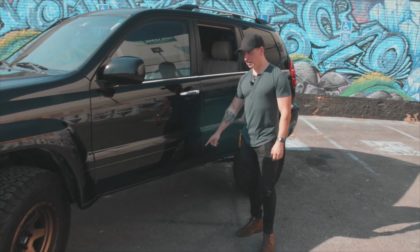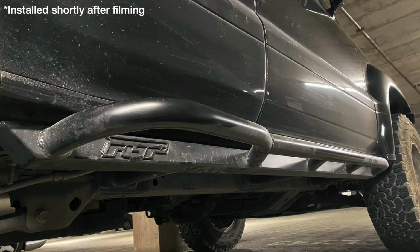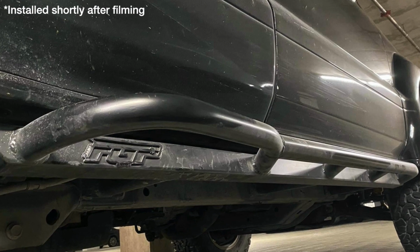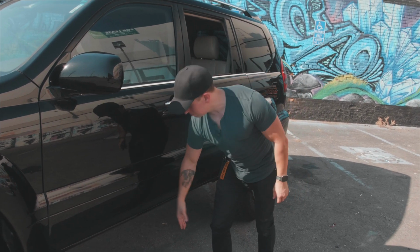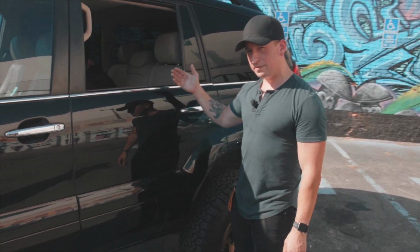Definitely next, they're all back ordered, is sliders for off-roading. We cut off the side steps because they look really dumb and they hang really low and they hurt your clearance. So you just hack them off and then gonna weld in new sliders. And then a really important upgrade.